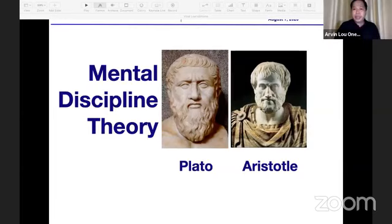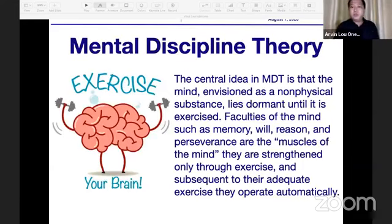Mental discipline theory, as proposed by Plato and Aristotle, it says the central idea of the MDT or the mental discipline theory is that the mind, envisioned as a non-physical substance, lies dormant until it is exercised. Ibig sabihin, yung mind natin, dormant yan, walang ginagawa yan kapag hindi natin ini-exercise. Faculties of the mind such as memory, will, reason, and perseverance are the muscles of the mind.